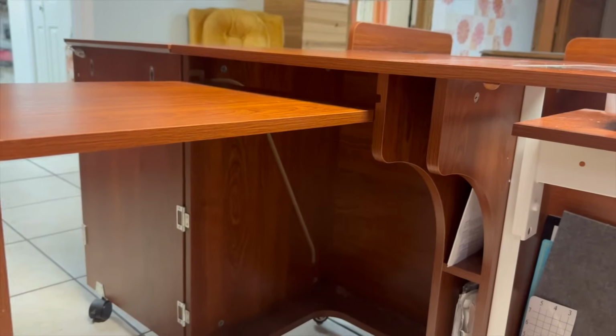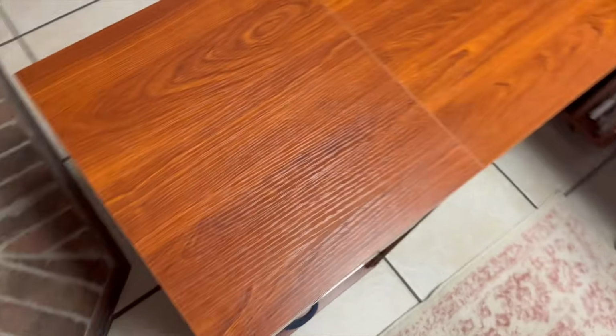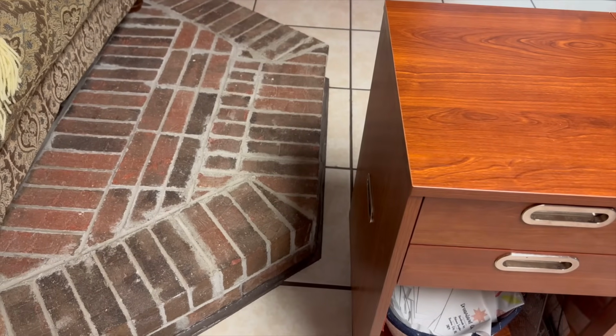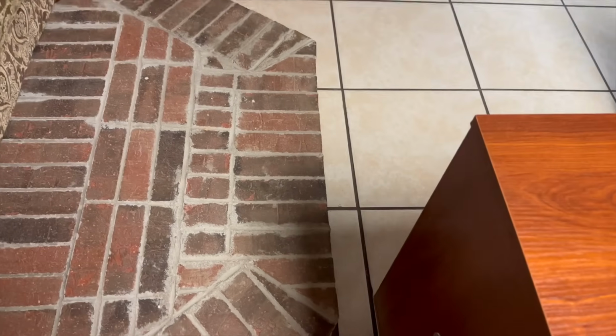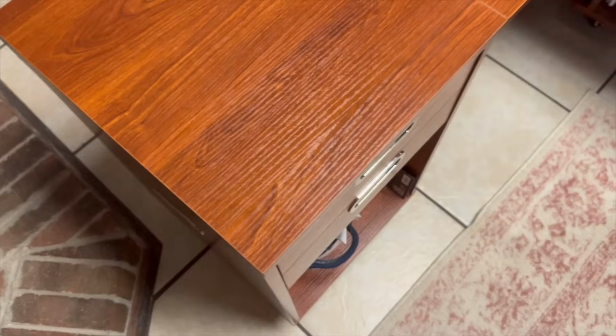That is the sewing cabinet. So another reason why I don't pull this side out that much is because I have this situation, which is the reason I fell last week. You just trip. So, again, those awful, awful bricks.